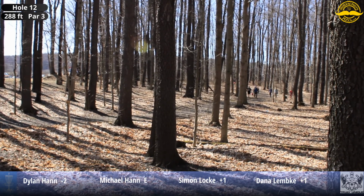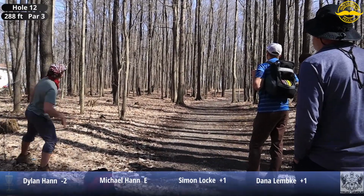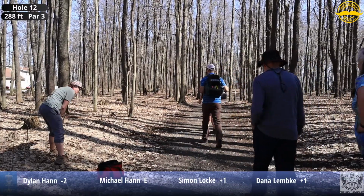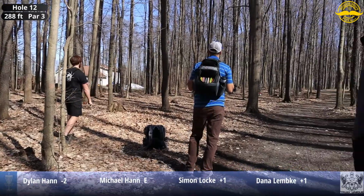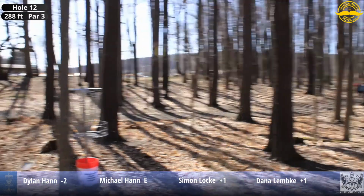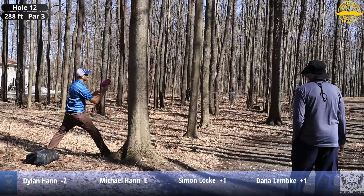And I am not mad at that result. Puts me inside the circle. I'm just a little bit obstructed with those trees there. It's a great turnover up shot from Simon. Everyone parks his up shot. So those are going to be a couple easy pars for those guys.